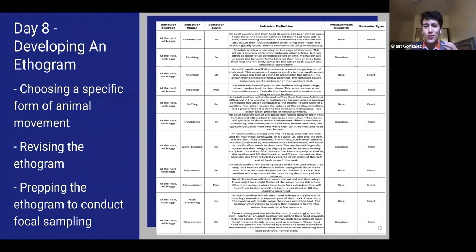We're starting to talk to them. We're starting to tell them we want food. We're telling them what we need, just developing that baseline communication. So I developed an ethogram of swallow behavior, which just defines specific behavior.